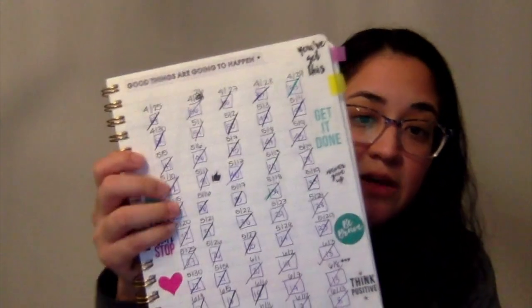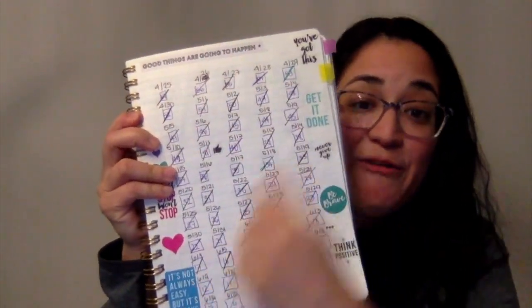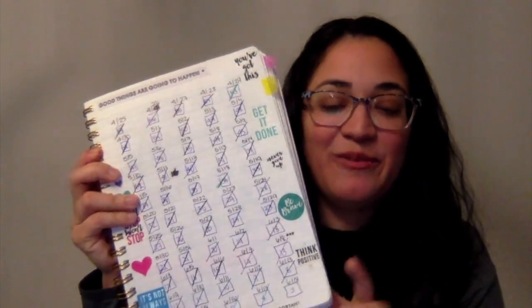This is my countdown page. As the test got closer, I would cross off how many days were left before the test. And obviously I had a lot of really good things. Like, it's not always easy, but it's worth it. You've got this. Never give up. Those kind of positive reinforcement messages.